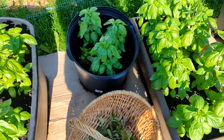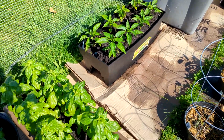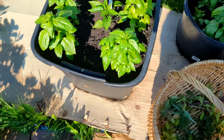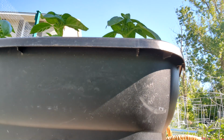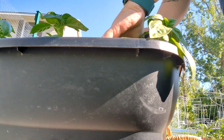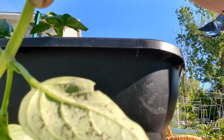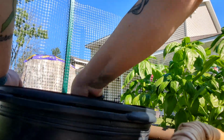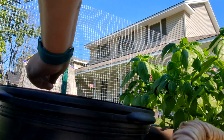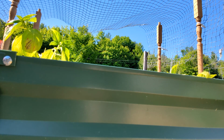So I just want to show you my basil. Look at that basil. They're trees. And the peppers are doing amazing in that. Much better than in other spots, quite frankly. But yeah, look at this basil. I definitely got to harvest some of this. So we are going to dry a whole bunch of basil today. And I mean, look at the stalk on that. Look how thick that is. Amazing. Look at that. There we go.